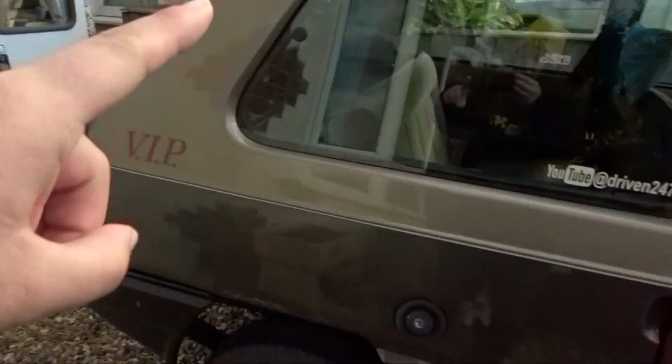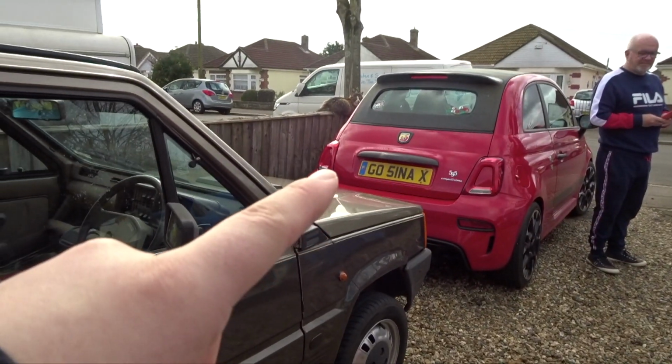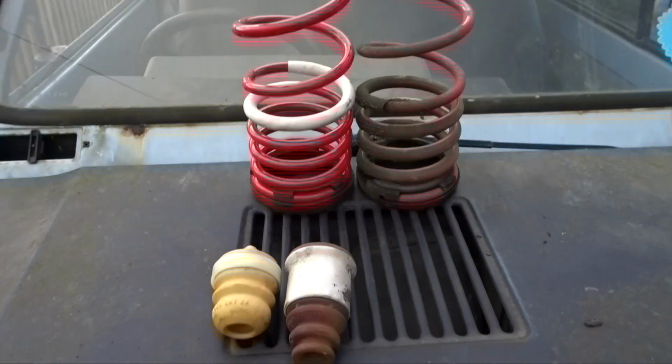We've got to move the Seat Terror out, the classic Fiat Panda, and my parents' Abarth. Behind just looks like it's floating. New and old, there we go.